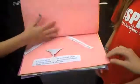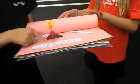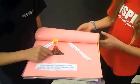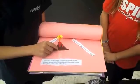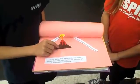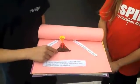The second is volcanoes. A volcano is a landform where molten rock erupts through the surface of the planet. When magma erupts through the surface, it is called lava. Lava is liquid rock that flows out of the volcano. Magma is liquid rock inside the volcano.